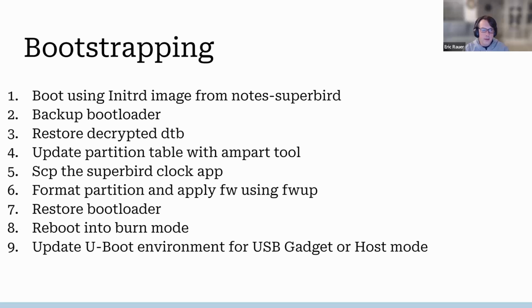And this is where, between steps 2 and 6, if you don't do step 7, that's where I believe you would break the device. I'm not absolutely sure. If anyone wants to sacrifice a Car Thing for that effort, I welcome it, but I have not tried it. Then step 8 is to reboot into burn mode. And now that you have a working file system on the Car Thing, update the U-Boot environment to boot from either gadget or host mode.